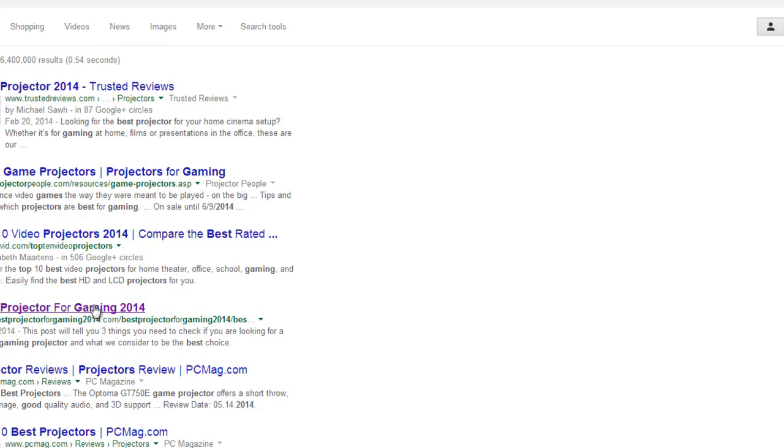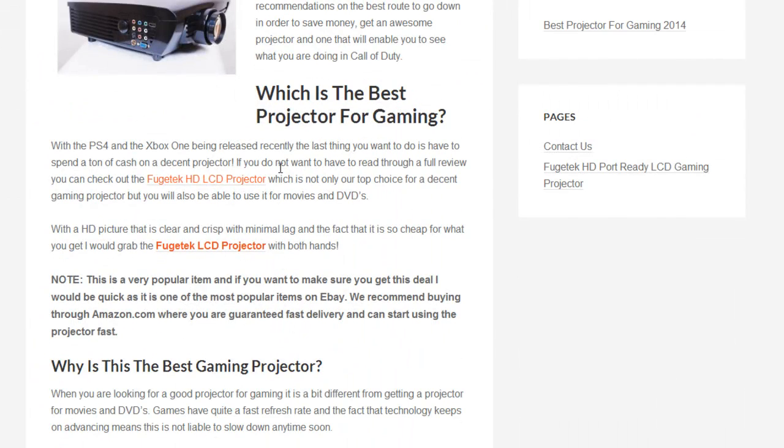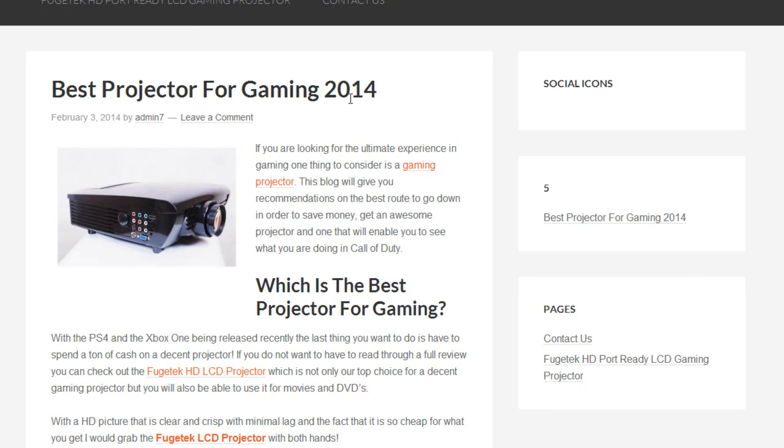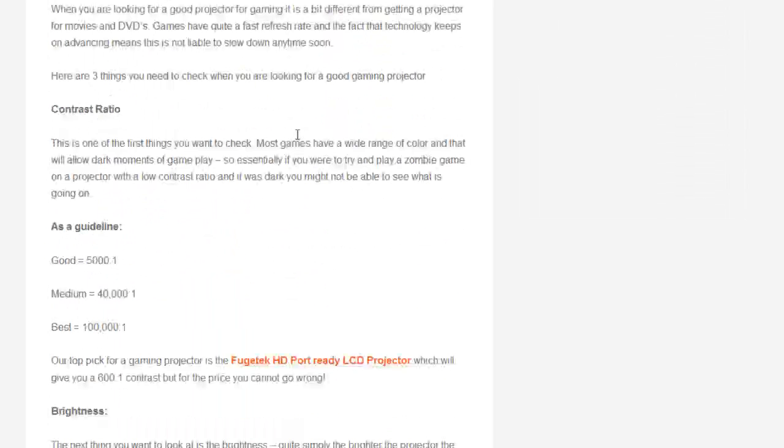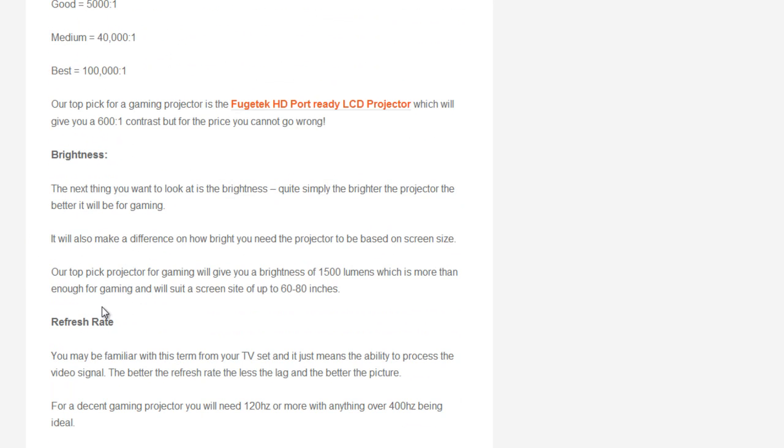And you can see best gaming projector 2014, a 2-page site, and it's ranking. And the reason it's ranking is because, again, the content answers the top questions. Best projector for gaming. We scroll down and I'm starting to tell them about contrast ratio, brightness, refresh rate, and so on. I will do another video that shows you, no matter what niche you pick on Amazon, how to research the content, so you know how to do that.